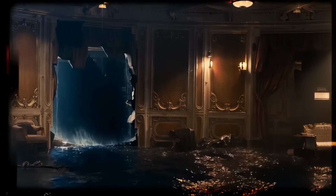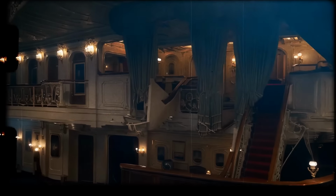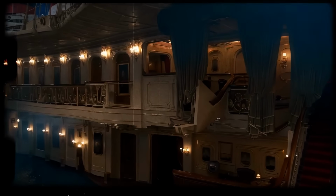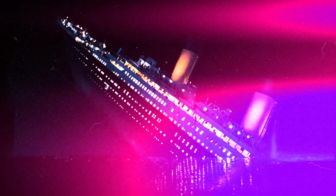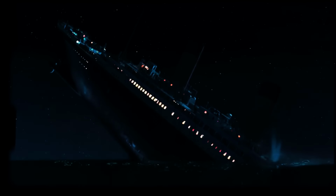And there's also a group of people who said they had only heard a rumbling sound. So not everyone agreed on the sound they had heard, but one thing is a fact. By 2:18 in the morning, the lights on Titanic went out, and the ship plunged into complete darkness.